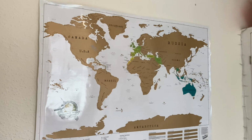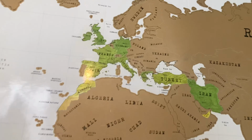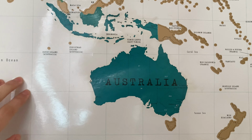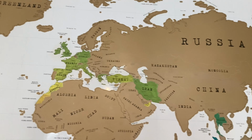I've got my scratch map, literally my favorite thing. All the countries I've scratched are where I've been to. I scratched the whole of Australia, even though I've only been to Cairns and Sydney. And then all the places that I still need to go to are unscratched.